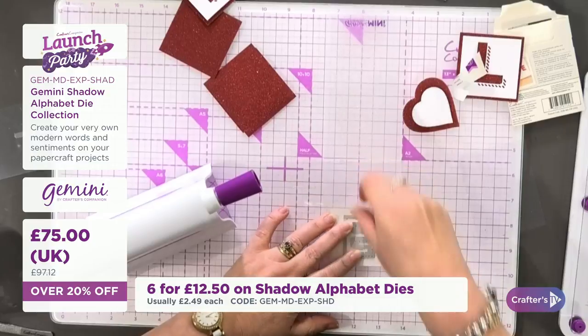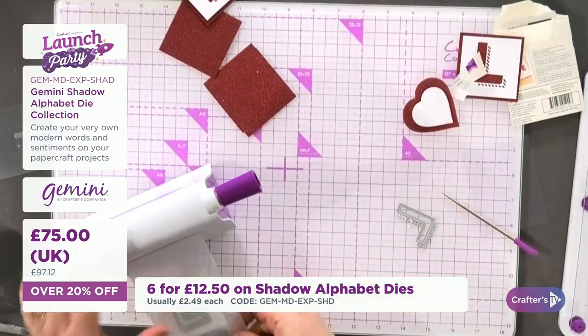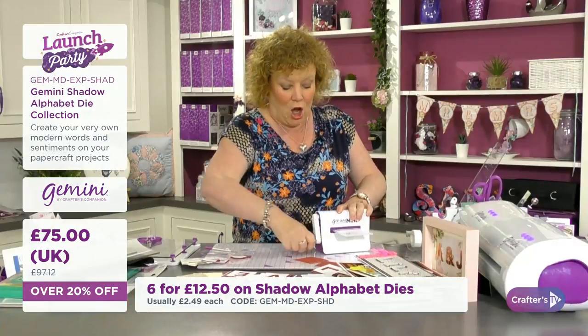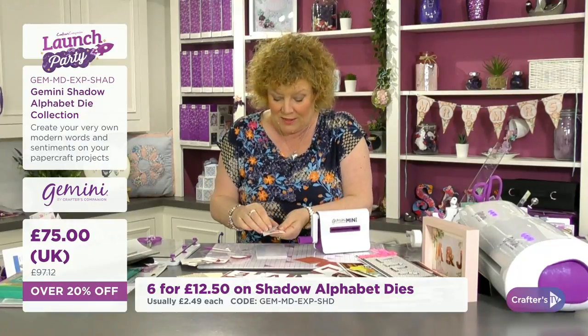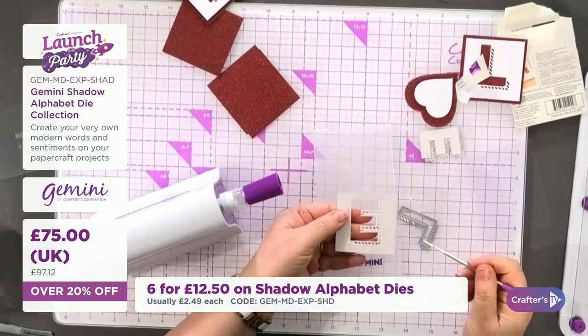So these will work brilliantly with your double-sided Centura if you're shopping ahead and getting that, because it really does give that lovely glimmer and highlight to it when you can see that on there. So you see I remove that, falls away really. Oh look, I don't even have to do any poking out. Look, all of the bits have come out.